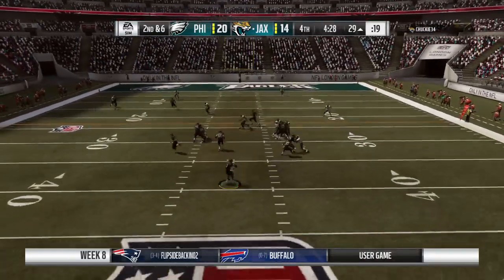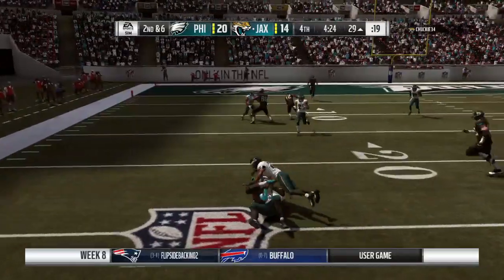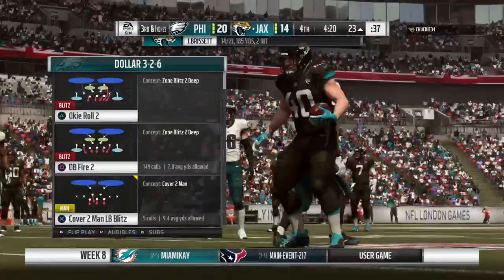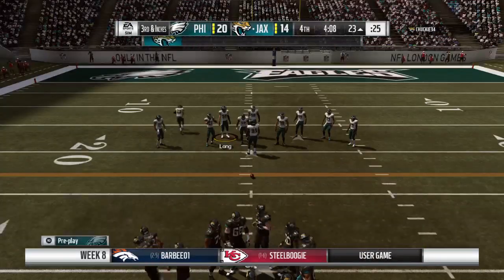A 2nd down throw for Brissett. And he's going to drop this off to his fullback. And he'll go down here right around the 23-yard line. 6 yards on the pickup, and they'll be faced with a 3rd and inches.